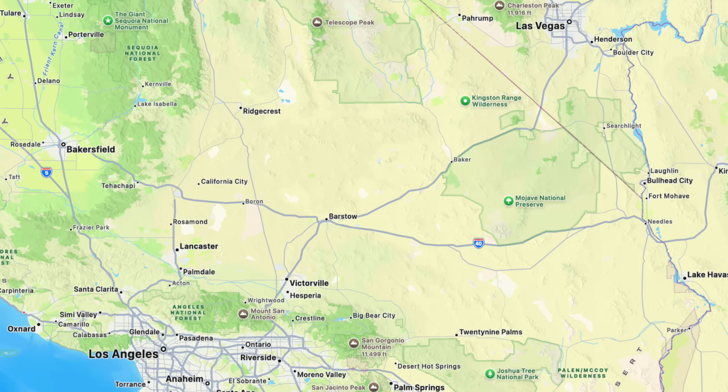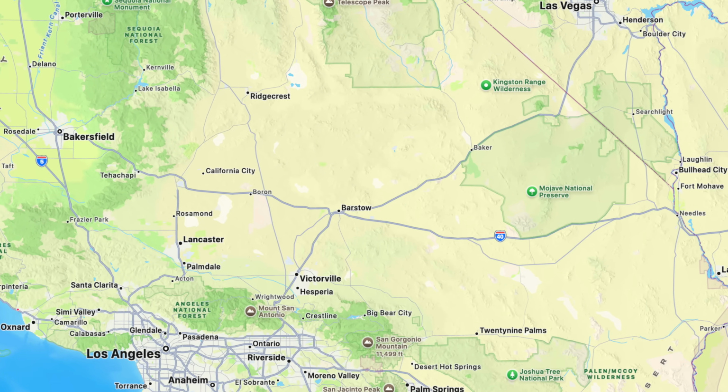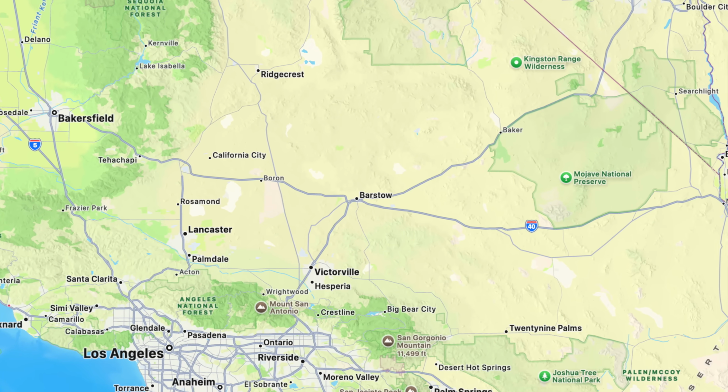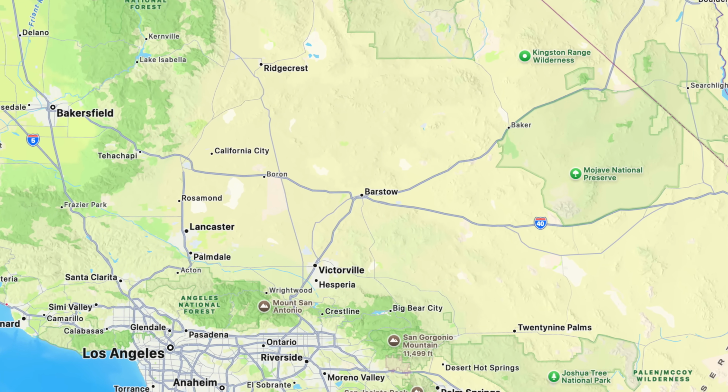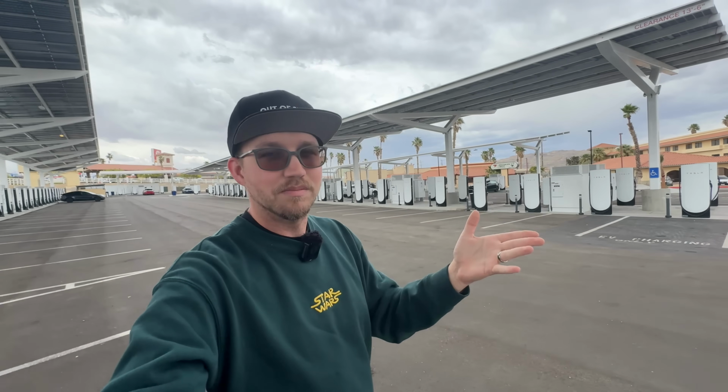This is the crux of I-15, but also I-40. This is the route from LA to Las Vegas, which is a very, very trafficked, heavily populated route. So there's lots of charging on this corridor. Even about 50 miles that way in Baker, another huge installment of like 90 something chargers.